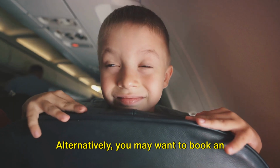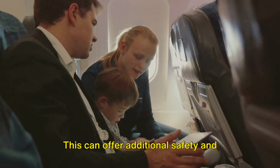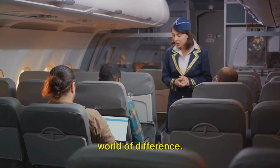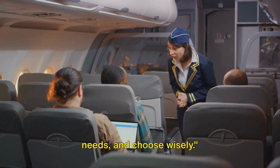Alternatively, you may want to book an extra seat and use an airline-approved car seat. This can offer additional safety and comfort for your little one. Remember, a well-chosen seat can make a world of difference. So, take your time, think about your needs, and choose wisely.